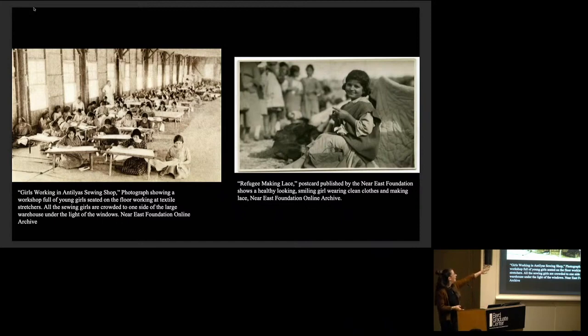So you see here these young women and girls with their different handwork projects, embroidery, looms, whatever, all huddled by the window, trying to get as much natural light as they could access. But these things were proudly marketed: look how good they're doing, look how happy they are to be making their lace, and we're keeping their ancestral traditions alive.